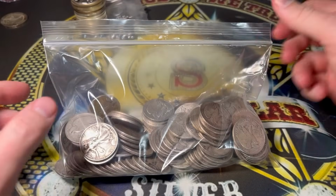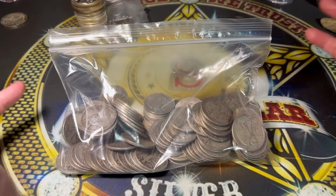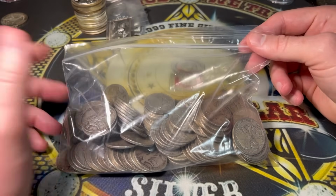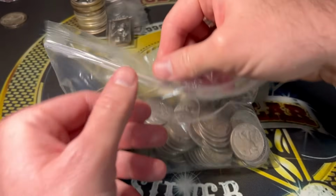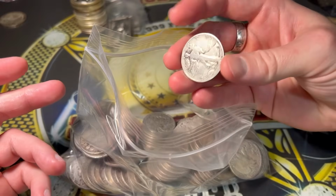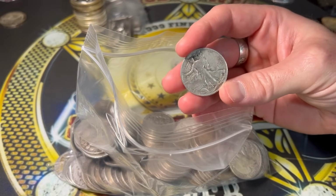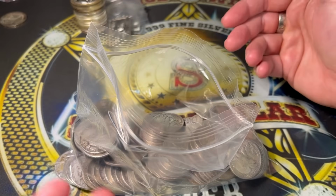That's right, junk silver. I love this stuff so much. I don't care what you want to call it. Constitutional, 90%, pre-65. This is junk silver as I know it. And I love this stuff so much. I got these, my favorite actually, out of all the different junk silver out there. The Walking Liberty 50s. And I want to go through each piece.